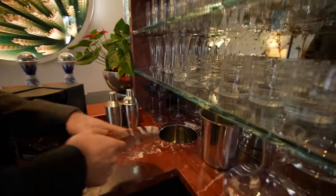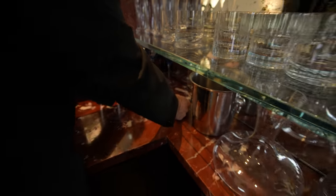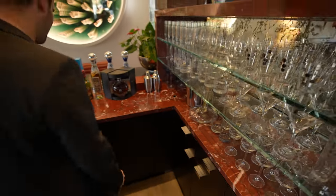I would have never noticed that. That blends right in there. That's why I'm here for, Mikey. I find these details. That's right.